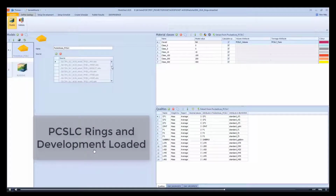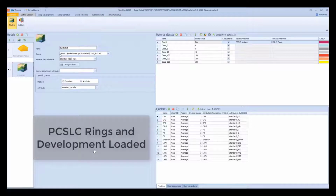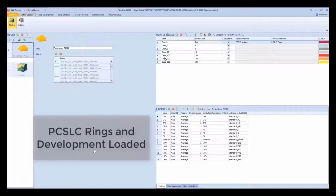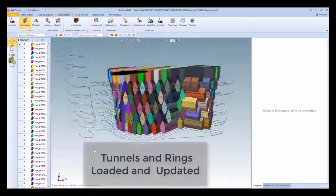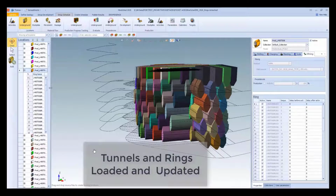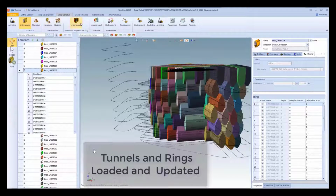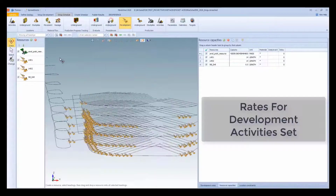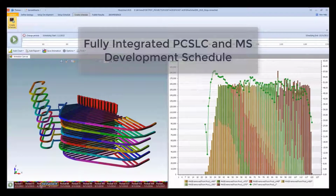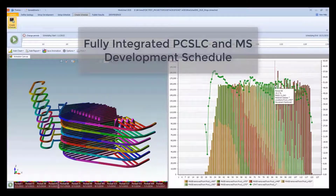As we can see here, in Minesheet, we receive the information from PCSLC, loading all the design and rings to do a full analysis. After the design is loaded and the data from PCSLC is brought into Minesheet, we can see for every tunnel the detailed information created per ring. Precedents will be automatically set, and then we will have a fully integrated result combining production data from PCSLC and the development created in Minesheet.